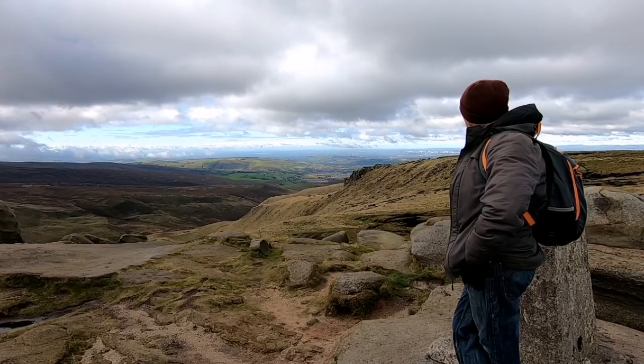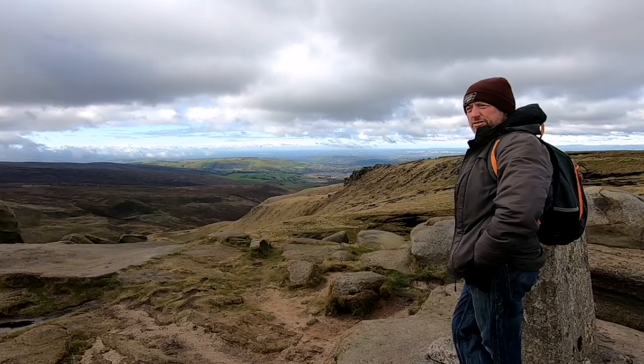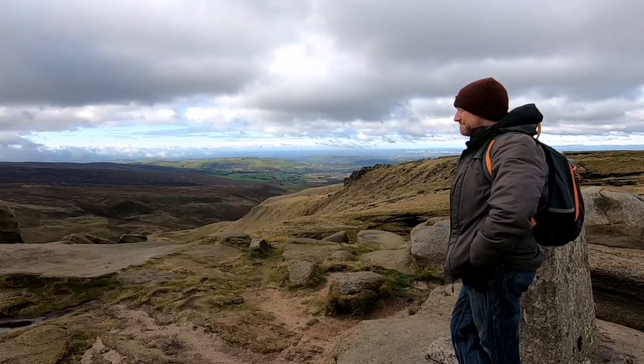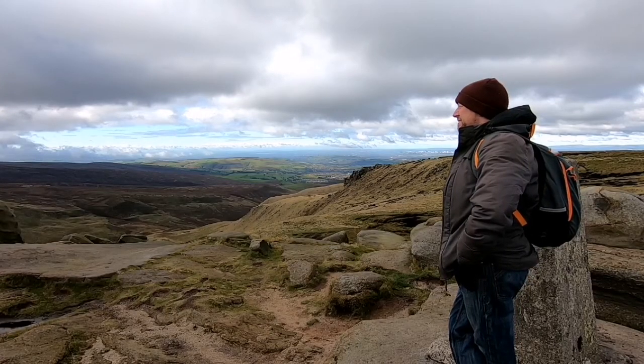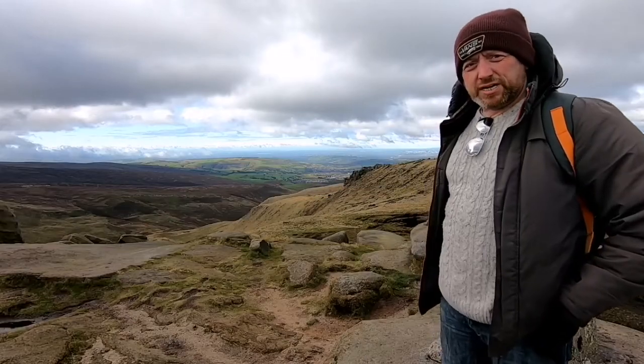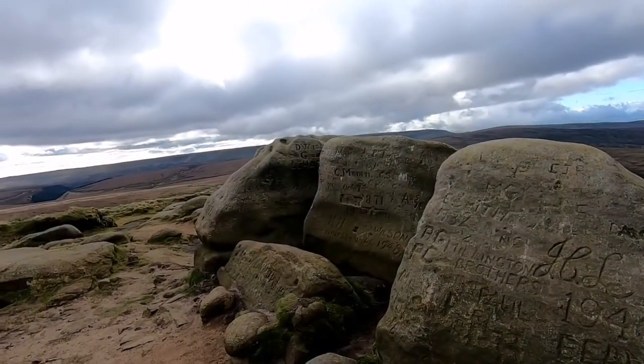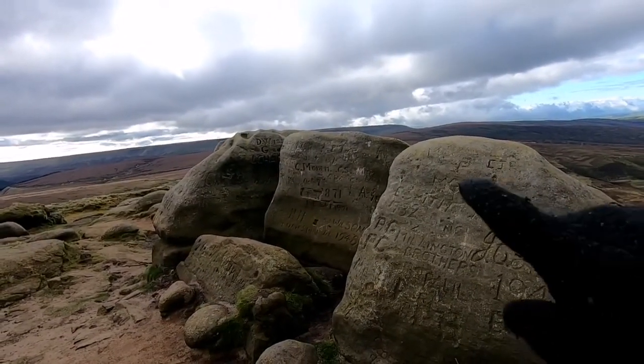That's a stunning view, that. Hope you guys enjoy it as much as I am. It looks like people have been carving the rocks again as well. Let's go check them out. Check out all the rock carvings.